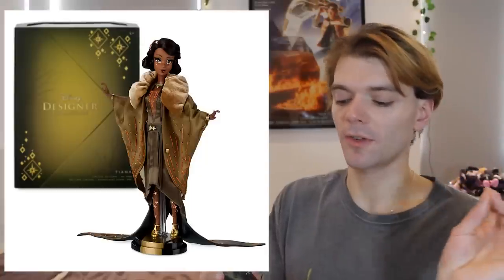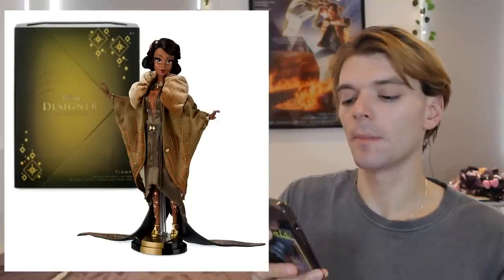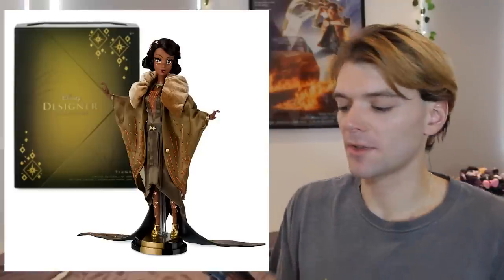It's just a very effective, beautiful, beautiful doll. Really nicely made. Clearly paying tribute to themes and location and time period from the film. Love it. Beautiful, beautiful doll.